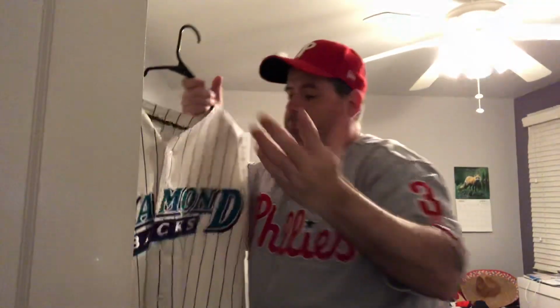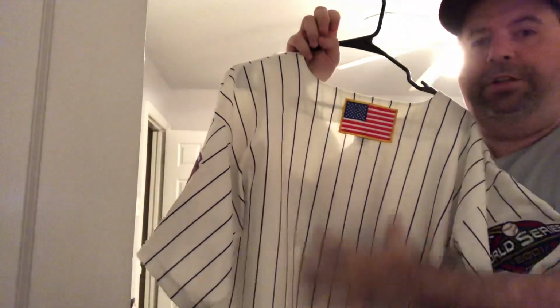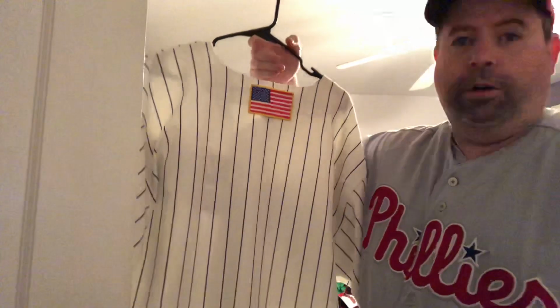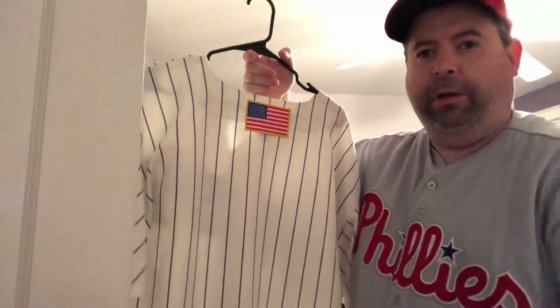I still haven't put a player name on it or anything. And I think this came with one of the other jerseys I got, but home Diamondbacks with the World Series logo from '01. It's a blank with the American flag. So I might send this somewhere to have a player name and number put on the back. I don't know quite who, if it will be Randy Johnson or like Mark Grace. You know, I'd kind of like to get a player I don't already have. So I might get a Mark Grace put on the back of that. Something like that. Because he was on the team that year.